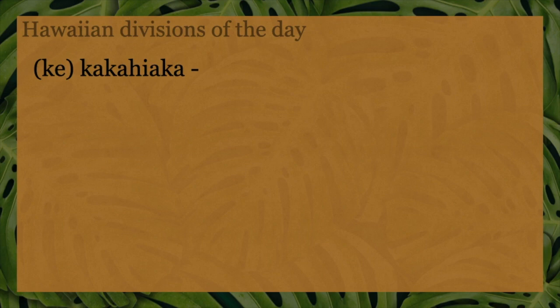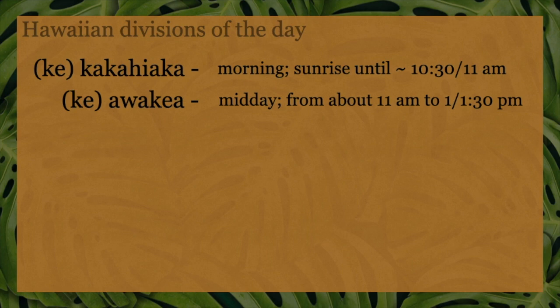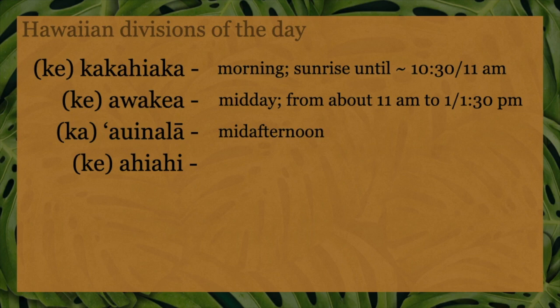Kakahiaka, or ke kakahiaka. This is the Hawaiian word to talk about morning. And specifically, that time when the sun is finally up until late morning, like 10:30, 11 a.m. Then we have awakeya, and this is midday, from about 11 a.m. to 1:30 p.m., kind of the typical time you might take lunch. Ka'awinala. This will be mid-afternoon. Ahiahi, ke ahiahi. This will be evening, early evening, so from about 5 p.m. to 9 p.m.